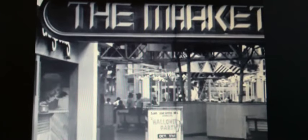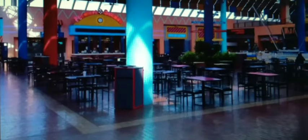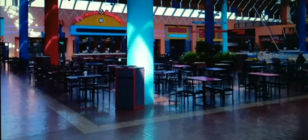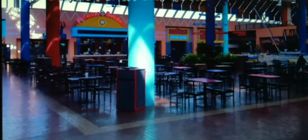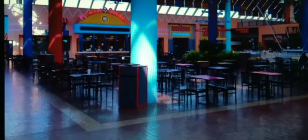Wouldn't you just love to walk into the market food court again and see the pinwheels going around in a circle on a hot summer day? Unfortunately, this is what it looks like. The beautiful pinwheels are gone, the fountain is gone in the center. That's exactly what it looks like now. That was the fountain back in 1990. It had scoops or spoons.